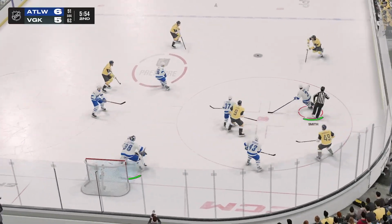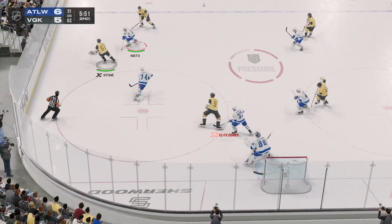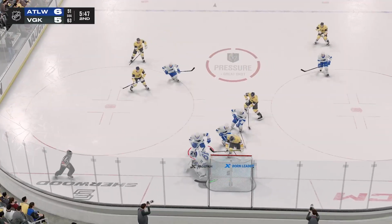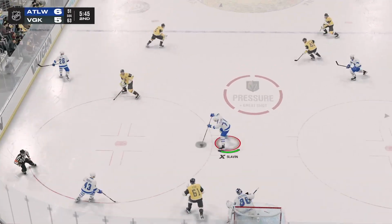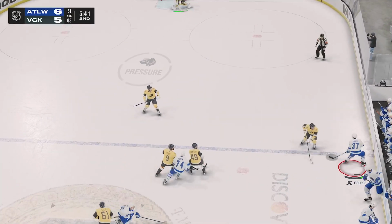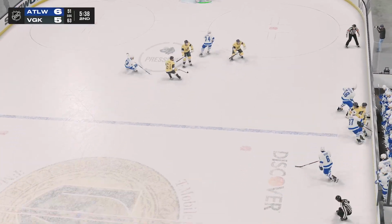The Golden Knights take possession off the faceoff. Here's a short pass to Korzak. Quick shot! Denies them in close. You have to be quick in your crease if you want to be able to deny low zone shots. He does that perfectly as he's tight to the shooter right there.